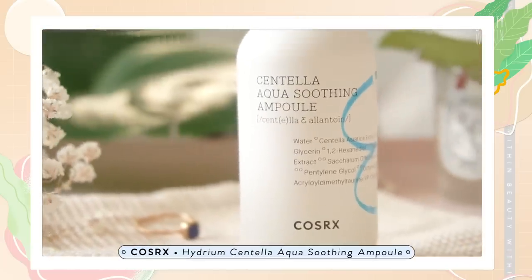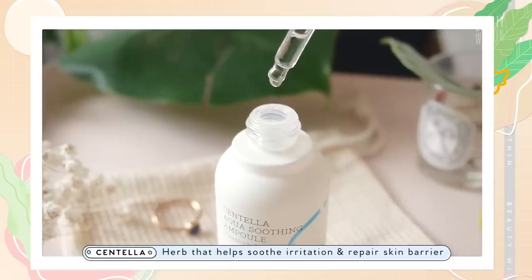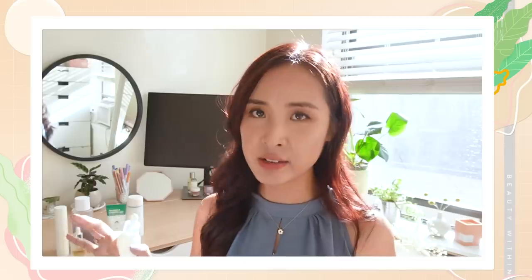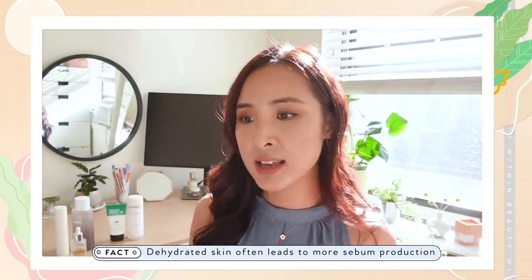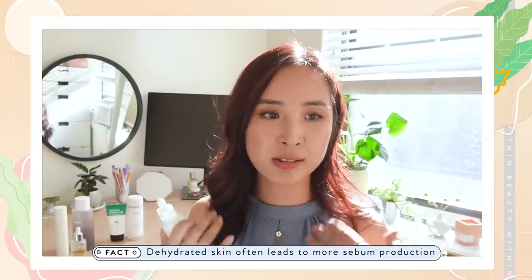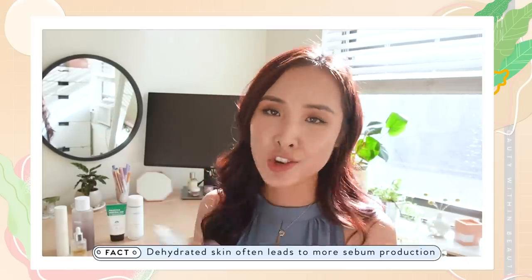And then there's the COSRX Centella Aqua Soothing. What I love about this is that there's about 46% Centella water in here, and it gives all the hydration without any irritation, especially for breakout prone skin. Sometimes when we break out, it's because we're not hydrated enough, and so our skin is trying to forcibly push sebum out, which then gets trapped under dead skin.